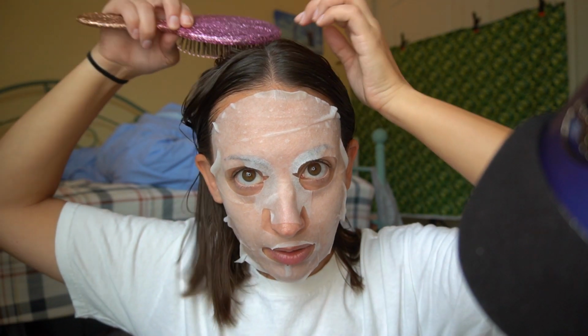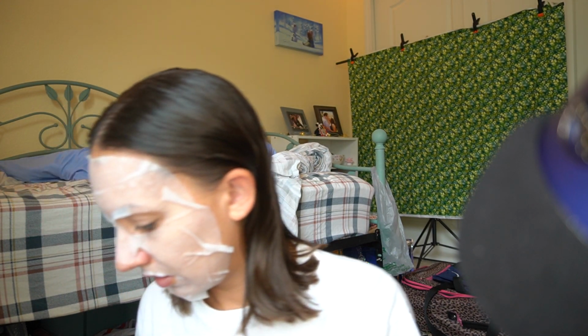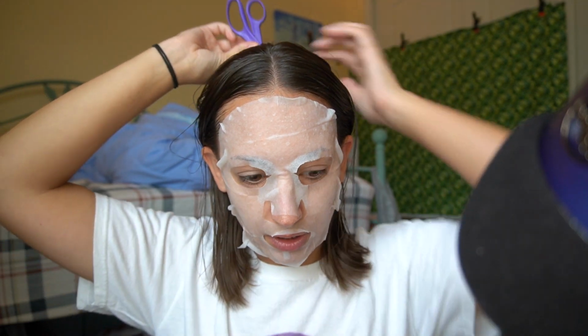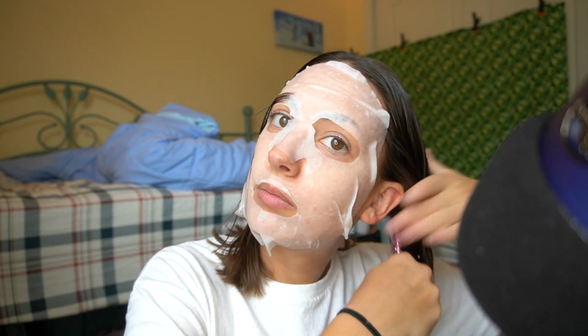It doesn't rip my hair out. So now when I go to use the Forever 21, oh shoot, I need something to part my hair with. I'm gonna use scissors, but don't worry, I'm gonna be really gentle. Now when I go to use the Forever 21 ones, which I use for when I travel, it hurts. It literally hurts my head. I know I'm a glutton for punishment. Obviously, I'm using scissors to part my hair. But how long has that piece of hair been on my mask?